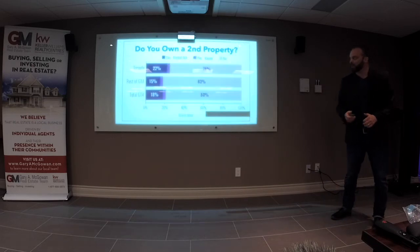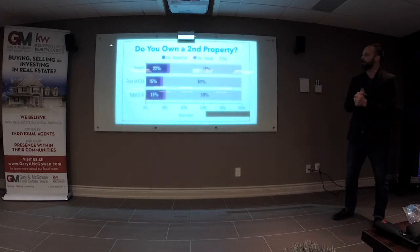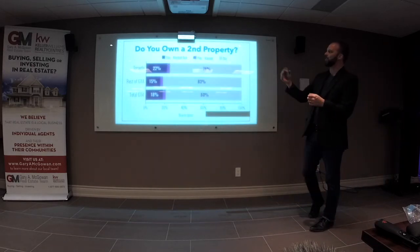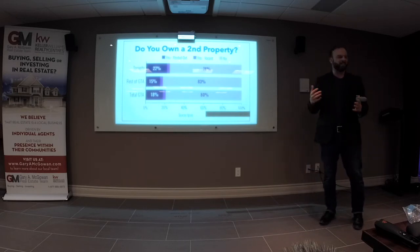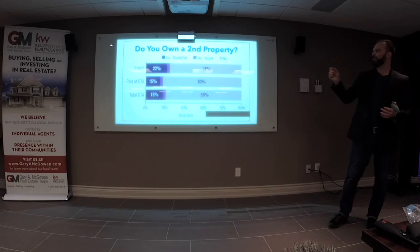So they also did some surveys. Do you own a second property? 22% of the people in Toronto said yes. The dark purple is yes, it's also rented out. A few of them are vacant, and then you can see the rest there, what that kind of boils down to.